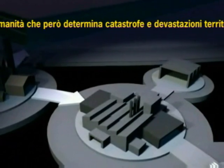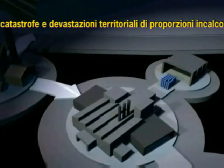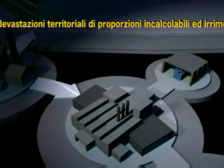One waste product from the enrichment process is so-called depleted uranium, or DU.